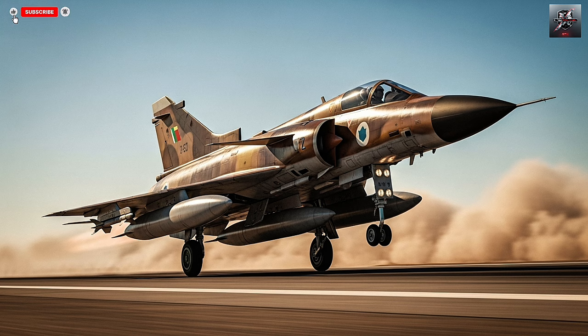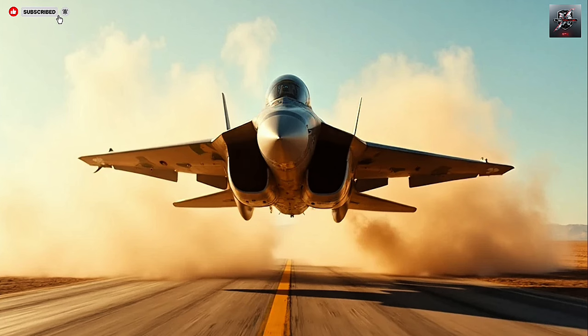The challenge was enormous, as fitting a completely different engine meant redesigning the air intakes, the fuselage structure, and even the cooling systems. Yet Israel Aircraft Industries managed it with precision, resulting in a fighter that was faster, tougher, and more capable than ever. The Kfir could reach speeds of Mach 2.3, giving it the speed to intercept high-flying threats and engage in dogfights effectively.